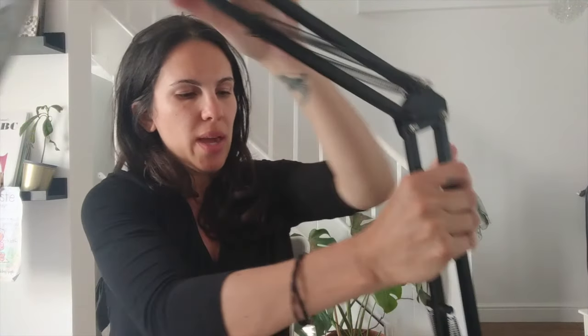It's very heavy, so you do need a fairly decent boom stand. This one was only about £15 though, and it does the job. But you just have to be a little bit careful. I'm going to take that off now.